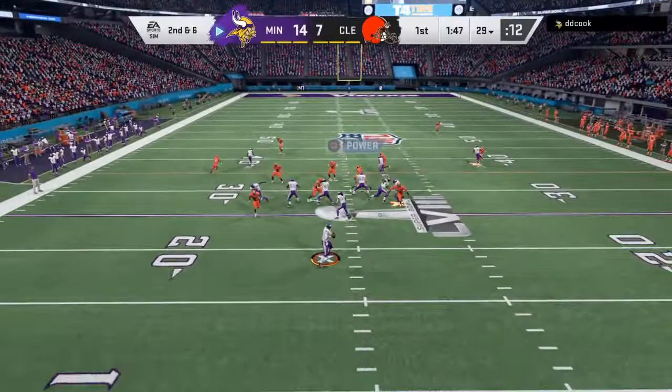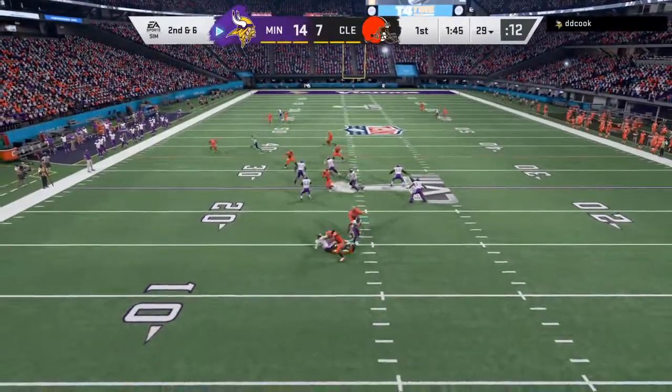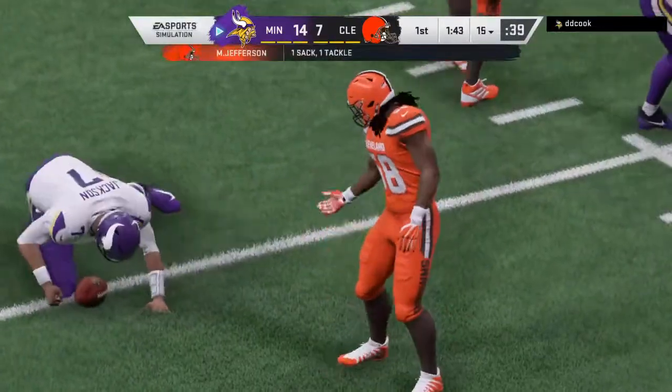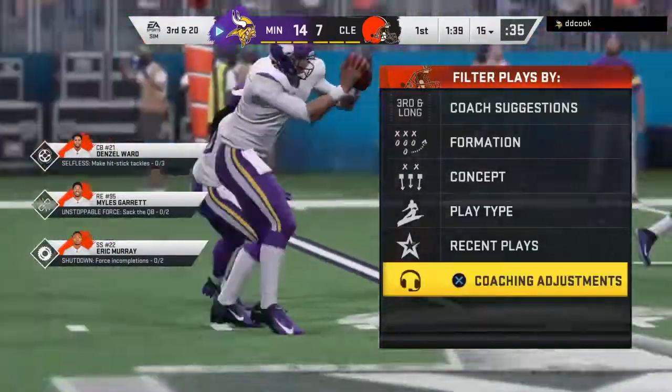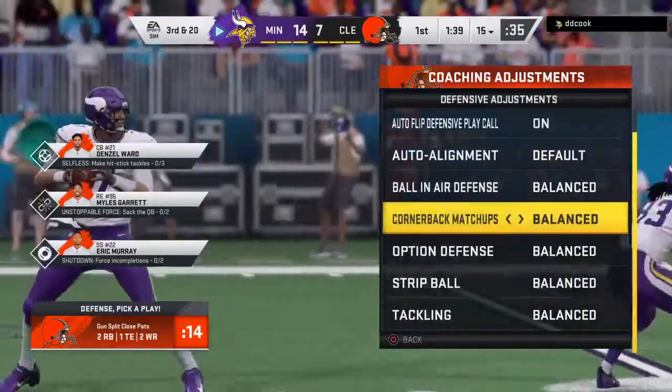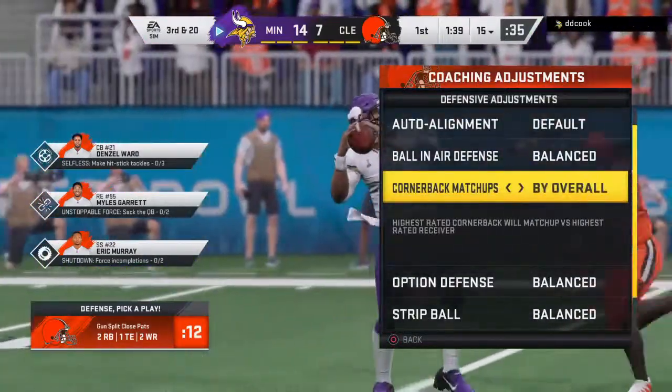Play action. It's Jackson. And a big loss here as he's taken down. Well, they go play fake. The problem is nobody was faked out. And when no one's faked out, what's the end result? Quarterback gets hit.